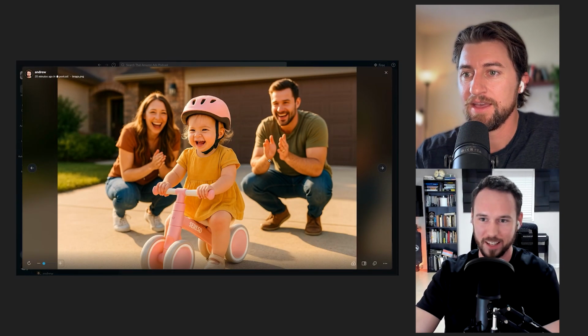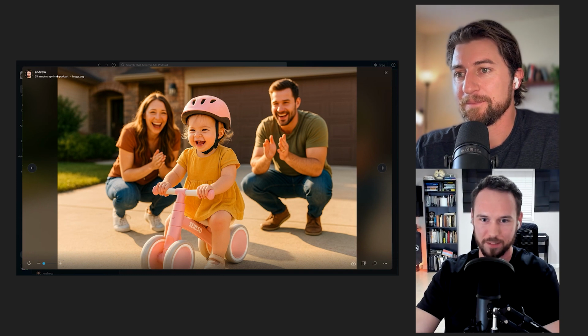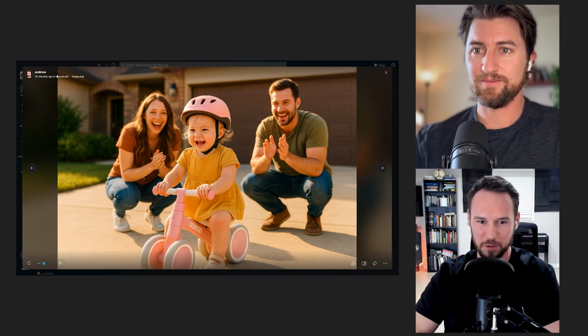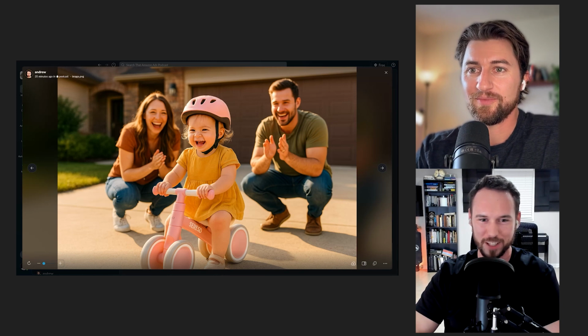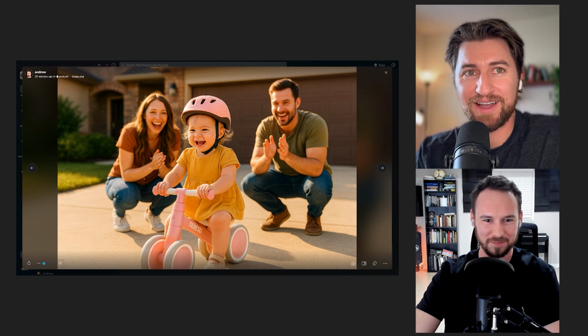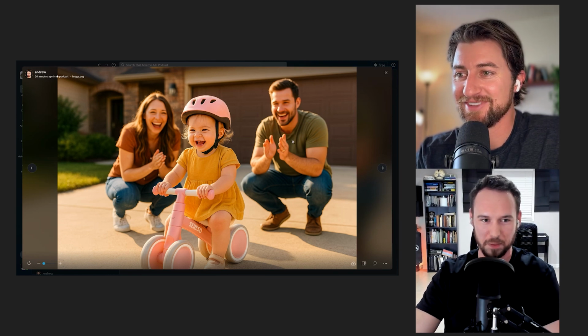Otherwise, this is great. I basically prompted it, told it to have parents supporting their kid as she's riding her new bike in the driveway. Look at it, this beautiful, perfect-looking home. It just smells like success. And it's like, if you buy this bike for your kid, you can be successful too. Exactly. And that's why Andrew's buying it. 100%. Already bought it.